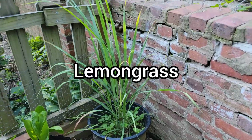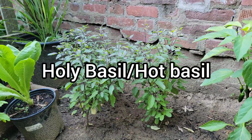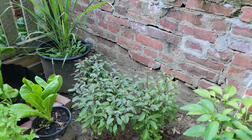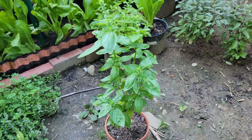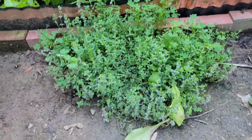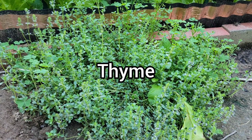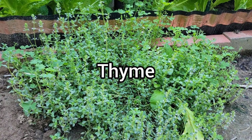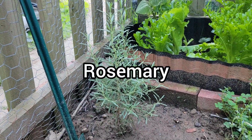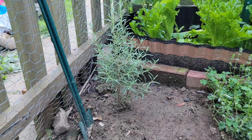Here I've got lemongrass. This is holy basil, which is a type of basil that is very common in Thai food. The flavor is very different from regular basil. By regular basil, I mean Italian basil like we have right here. Over here, we've also got thyme. This word has an H, but we do not make the TH sound. We don't say thyme, we just say thyme. Here we've got rosemary. It's still very small because I planted it recently, but it will have lots of time to keep growing this summer.